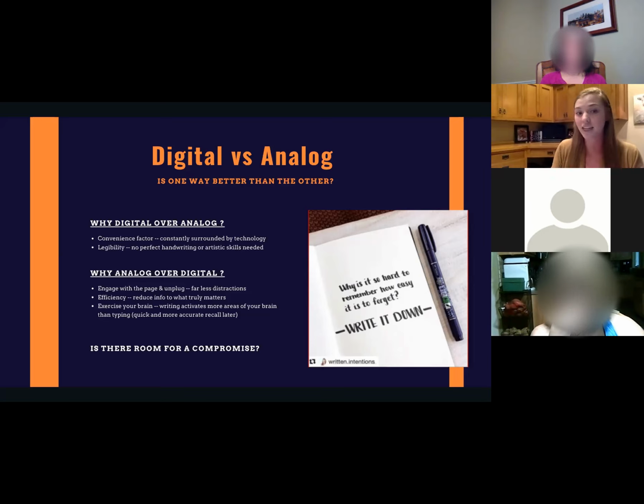So I definitely think there is room for compromise. I think paper and pen, the analog version of planning, can be used to engage a little bit more, unplug, and rid yourself of distractions while you're planning out what you need to do. But then you can plug into the digital, more convenient side of things, especially if you need to plan with other people. That's always a lot easier when you have technology in the equation. So I think there's definitely a place for both of them.